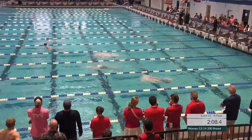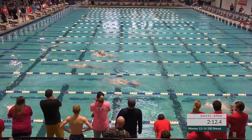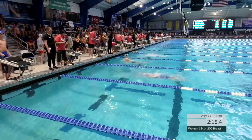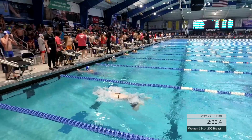Looks like McNeil's peeking a little bit, turning her head to the left. This is going to come down to the touch. It's going to be real tight. Got Bonham with a great finish there. Both girls under the meet record, 3:15.7, 3:15.8.